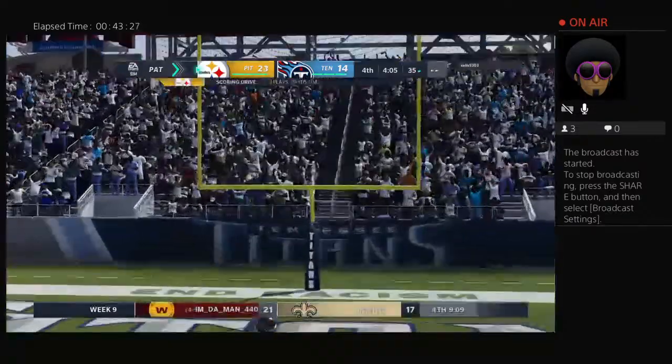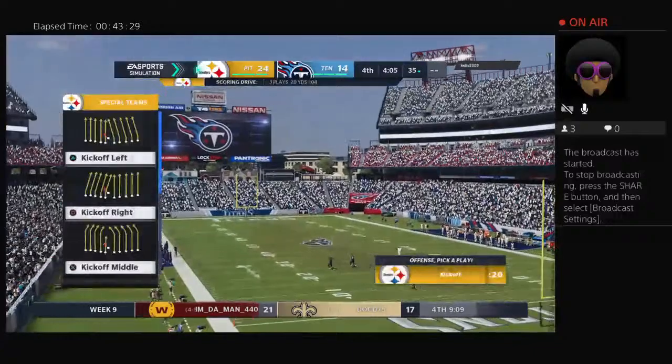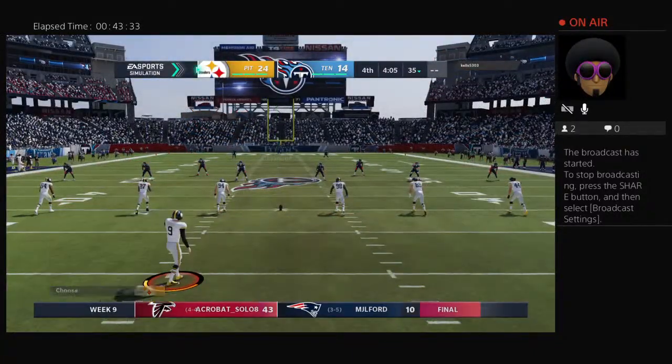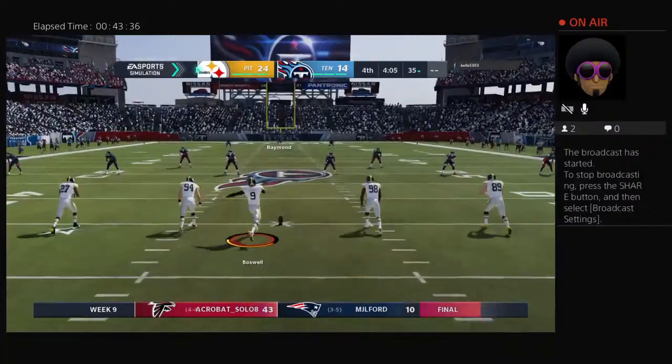It wasn't just the vision, right? Once he saw the gap, decisiveness, made up his mind, and about the power to finish the play. Not only did he get good blocking, he created his own space as well.